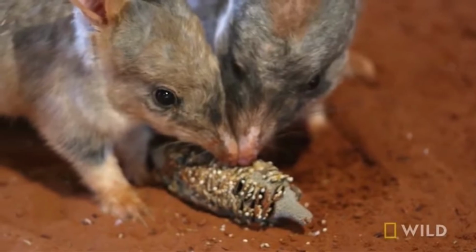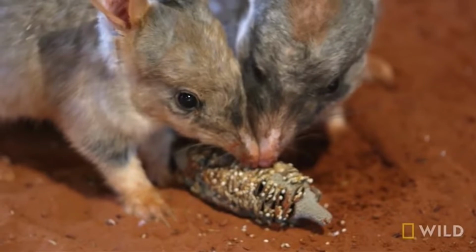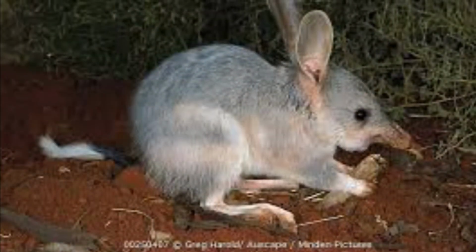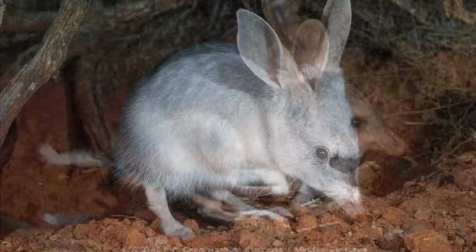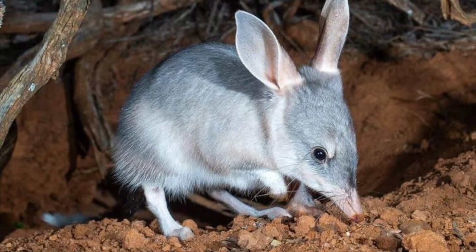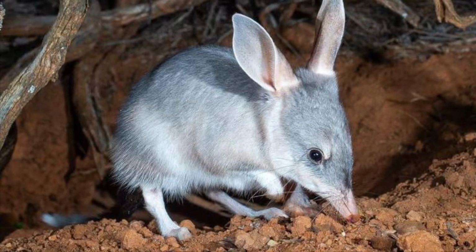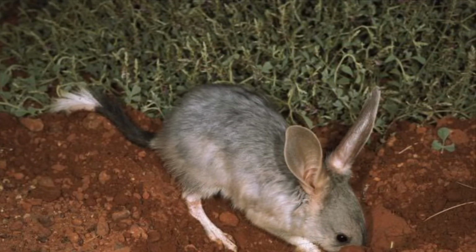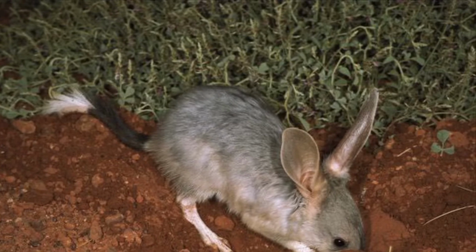The bilby is an omnivore. While it does eat seeds, fruit, roots, and fungi, the bulk of its diet is made up of insects and worms. The bilby relies on its keen sense of hearing to detect the faint sounds of its prey, and its keen sense of smell. It exposes grubs in the soil by digging with its foreclaws and rootling with its snout.